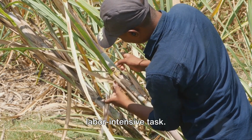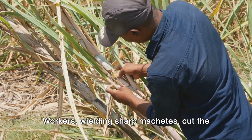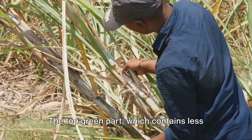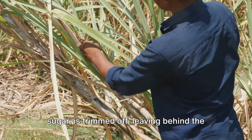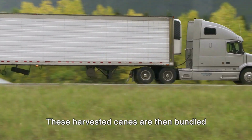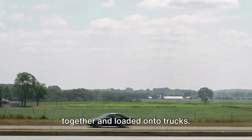Harvesting sugarcane is a labor-intensive task. Workers wielding sharp machetes cut the canes close to the ground. The top green part, which contains less sugar, is trimmed off, leaving behind the sweet, juicy stalk. These harvested canes are then bundled together and loaded onto trucks.